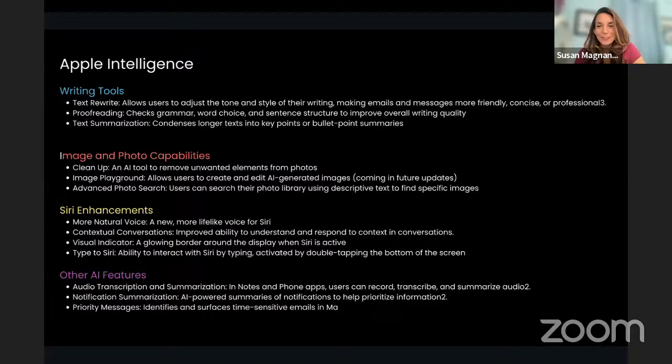I don't know how many times you've asked Siri anything and it says, check the web listing, check out the website for more information. That's not helpful. So Siri is now working better. They've improved it. She has a more lifelike voice, so she won't sound like a robot as much. She can do more contextual conversations. Maybe you can talk to her like a friend.